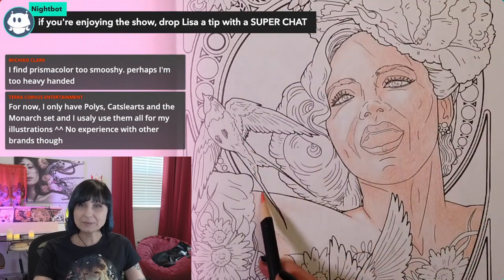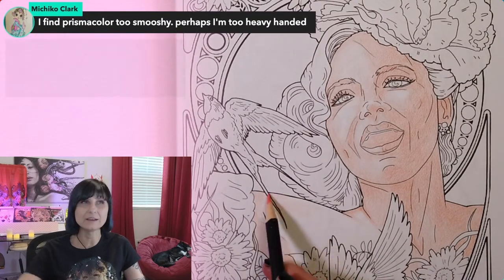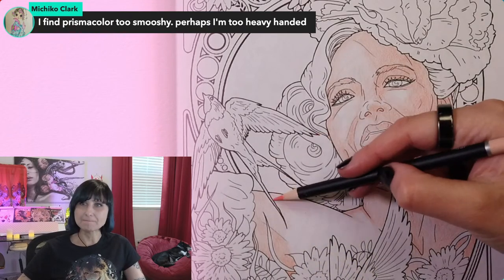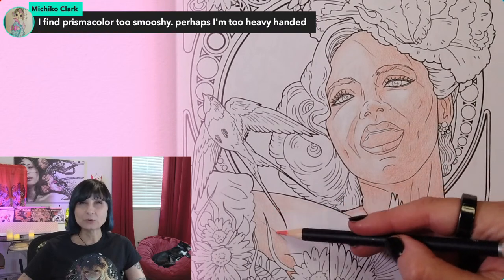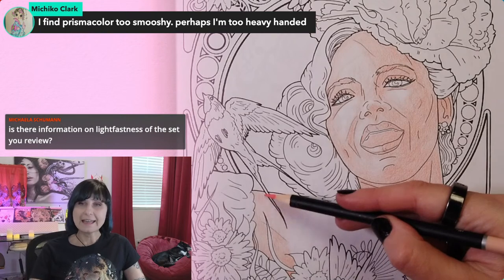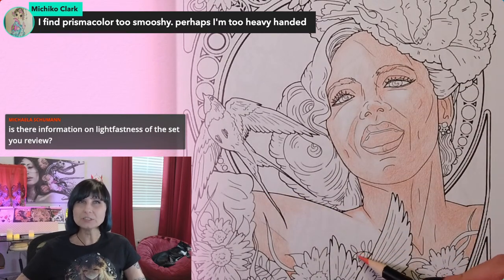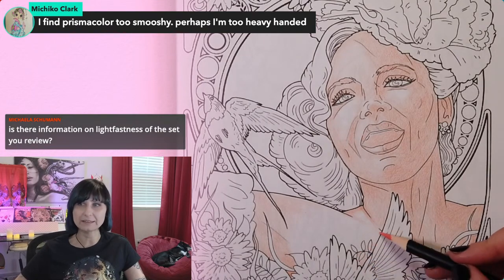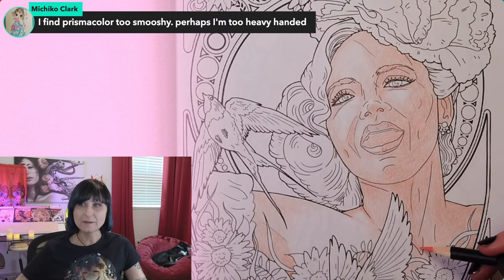I find my Prismacolor too smushy. Perhaps I'm too heavy-handed. I would definitely not call Prismacolor smushy. There are different sets of Prismacolor, so I don't know which one you have, but there are harder ones and softer ones. And also, it depends on paper. If you are smushing Prismacolor, I suspect you are a little bit too heavy-handed. It should not be smushy. It takes a lot to smush a Prismacolor pencil.